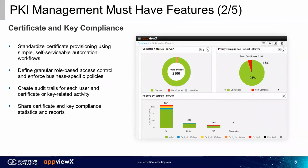Number 2 would be certificate and key compliance, that policy standard structure. Here we have an image of a dashboard view, which shows holistic reporting of your certificate assets. Some of these graph indicators would be things like your policy compliance, which are compliant, which are non-compliant, and within those two categorizations, the inventory of items that are compliant or non-compliant, as well as the reasons they are non-compliant or compliant. So you have standardized certificate provisioning using a simple self-serviceable automation workflow.